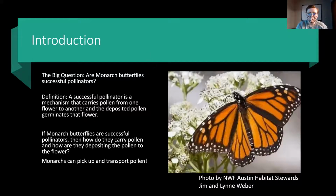So to introduce my topic, my big research question is, are monarch butterflies successful pollinators? And to define a successful pollinator, it is a mechanism that carries pollen from one flower to another of the same species and then deposits the pollen that will germinate the flower.